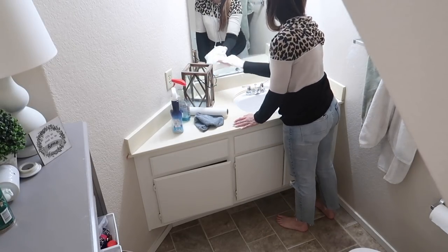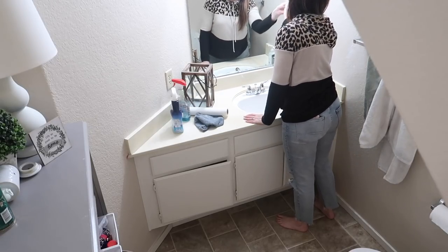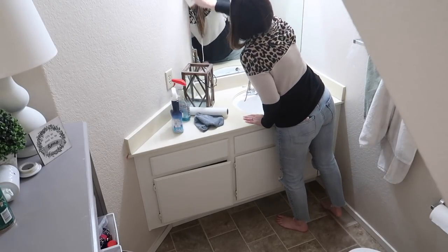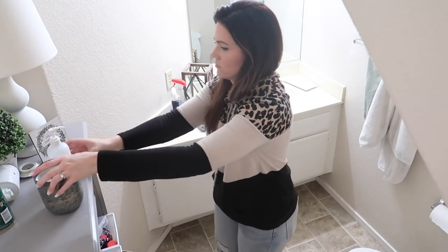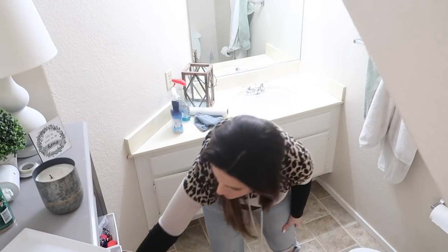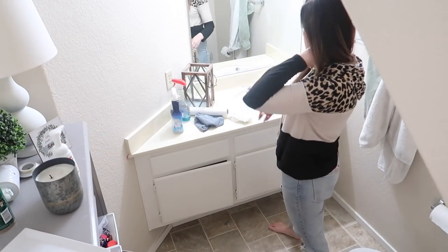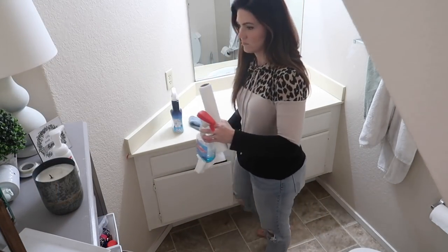So now I've just headed into our bathroom downstairs, which gets the most use by far out of any of our bathrooms. So it gets dirty really fast, and I was just gonna go ahead and wipe everything down, use my disinfecting spray, get some new soap out, all that stuff, and just kind of freshen it up.